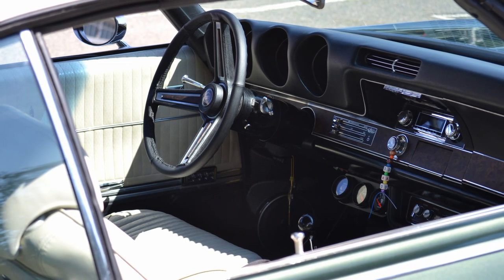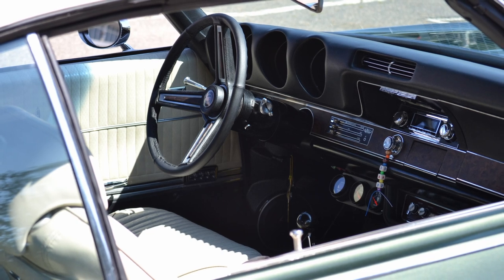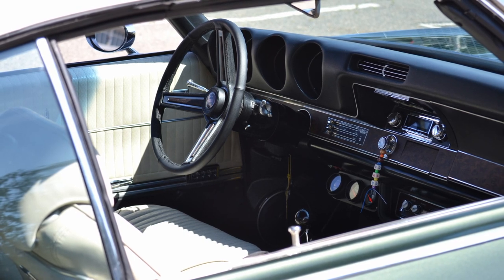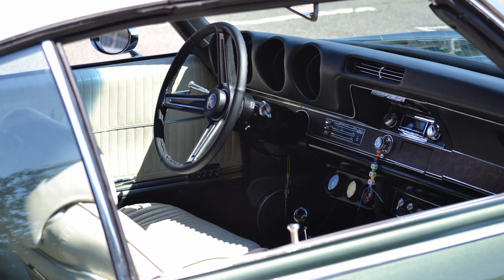No, this transmission is modified, but it's not crazy modified. It has the billet input shaft and the billet drum. But other than that, it's just better clutches, the wider band. It has a CK shift kit. It's got the CK servo. The accumulators are blocked. The clutch feeds are enlarged. Nothing crazy. It's nothing anybody couldn't do in their garage.